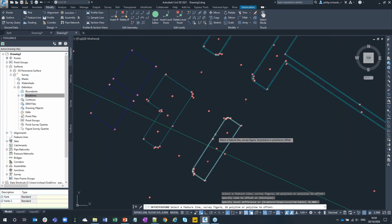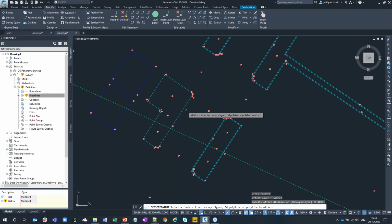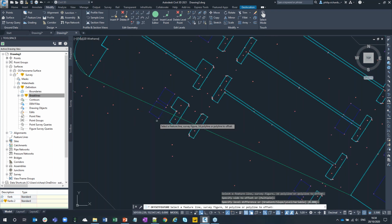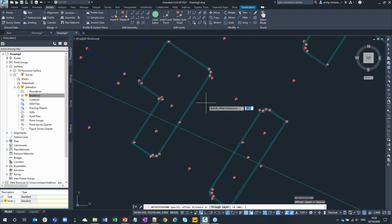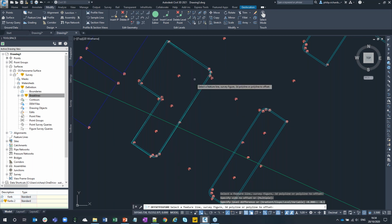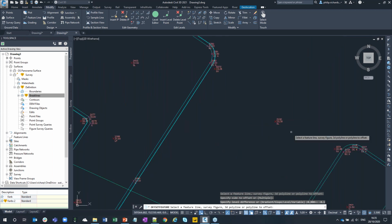A couple of smaller islands here just to complete my model. Whoops. Right, I'm going to ignore everything else outside the car park for the purpose of this model now. Right, now we're going to offset that 0.1. Side minus, hang on, what did I do there? Whoops. Offset through 0.01 it should be, so 1 centimeter out, and then minus 10 down. That's what I wanted to see, right.